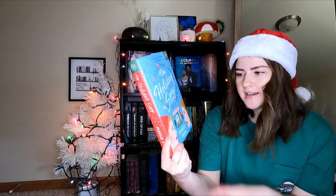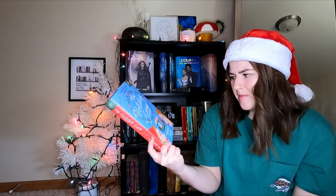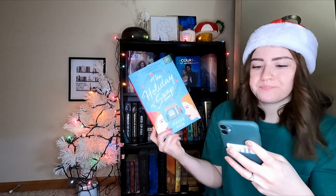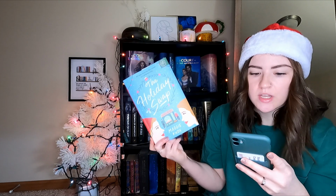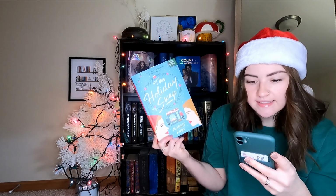On the front, you can see that it looks like maybe a little bakery. This definitely is giving me Princess Swap vibes, so it's fine. Let me read y'all the synopsis, okay? All they want for Christmas is a different life. When chef Charlie Goodwin gets hit on the head on the LA set of her reality baking show, she loses a lot more than consciousness.